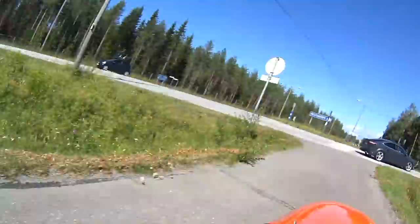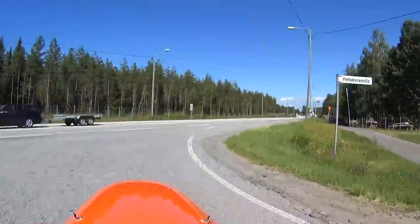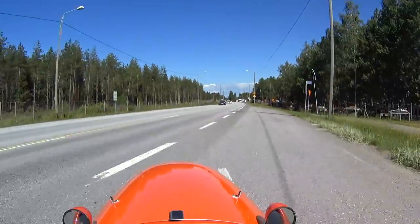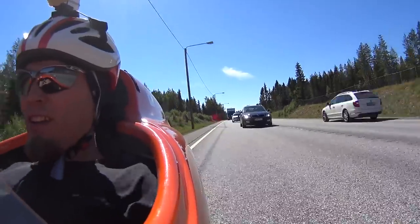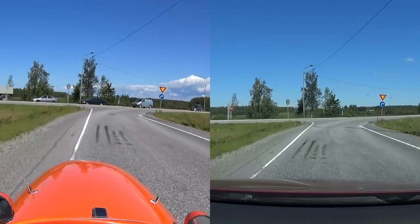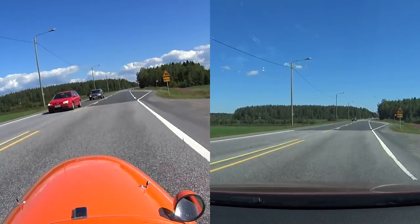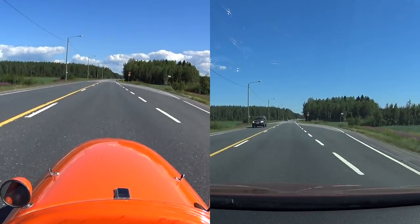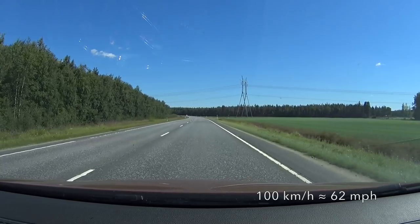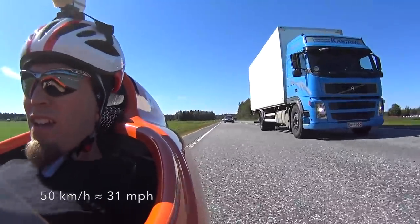Here with the Velomobile, I usually turn to right. It's a little bit longer route, but there's much less traffic. But now I have to ride the same route as car because of this test. Actually, at this intersection, I can ride the Velomobile at pretty much the same speed as cars. But that doesn't help because on this next road, cars can go up to 100 km per hour, while with the Velomobile, I can go only about 50 km per hour.